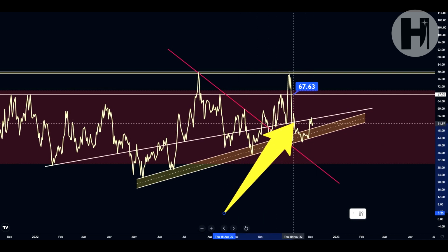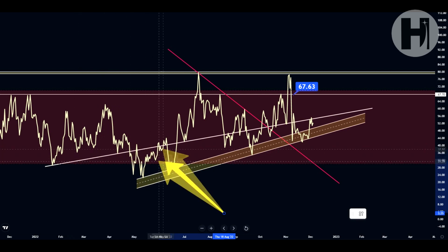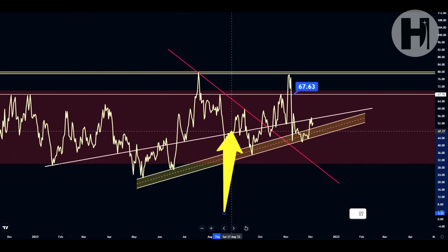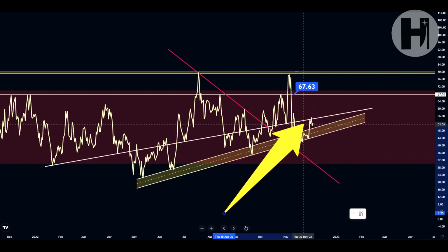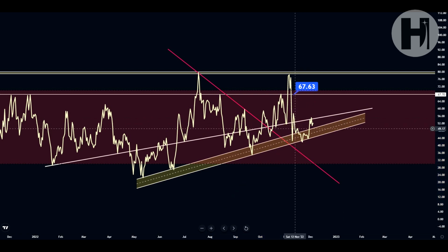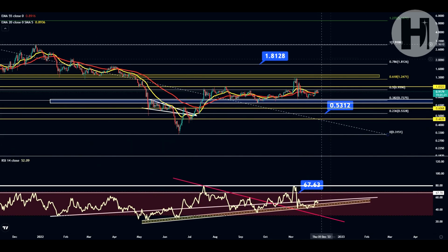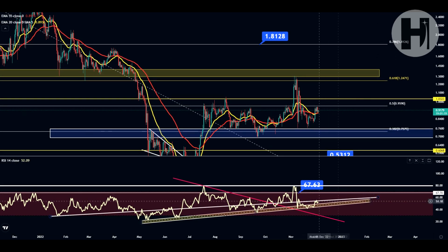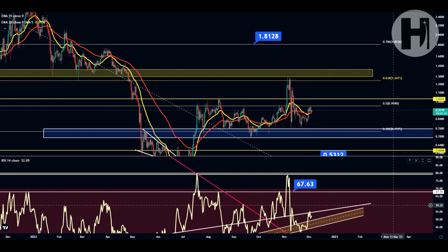And right now we are running into the white trend line. That is a strong resistance as well, because we've held that as support previously, then flipped to resistance, then flipped to support. So this is a valid trend line that you can use for swing trading, because the more trend lines you have, the more agile you are and the more you can basically navigate the charts. So you can use the price action chart along with the RSI chart and see if it's a great time to sell or a great time to take profits.